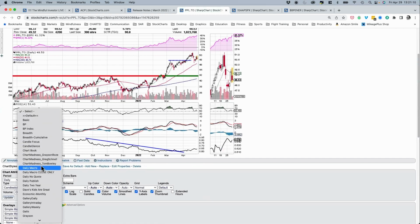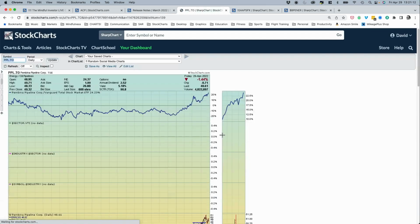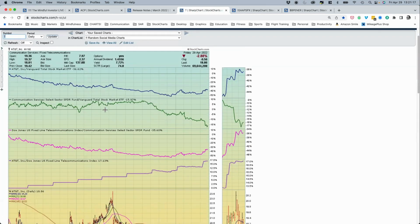I have a chart style called Gaddis, because Gaddis Rose shared this with me a while ago. Let me bring up a U.S. stock. So this one's actually tied to U.S. metrics. So here we're actually looking at AT&T versus the broad market, AT&T's sector versus the broad market, AT&T's group versus the sector, and AT&T versus its group. So you can look at all of these different combinations. And if you analyze each of these lines, it tells you whether you're in a leading sector, whether you're in a leading group within a leading sector, and whether you're in a leading stock within a leading group. And that's what these ratios are all meant to do.